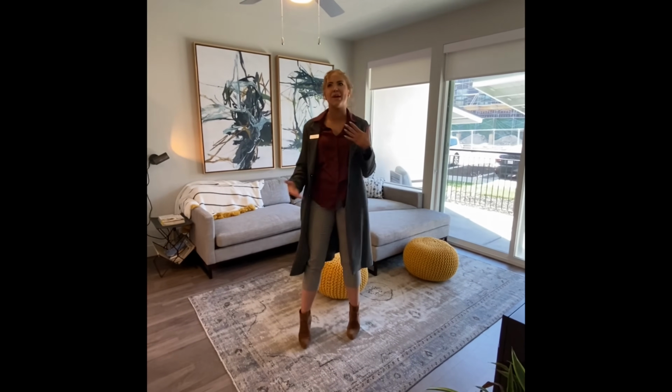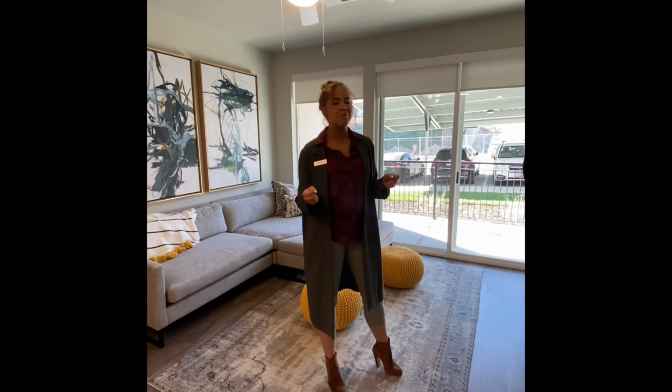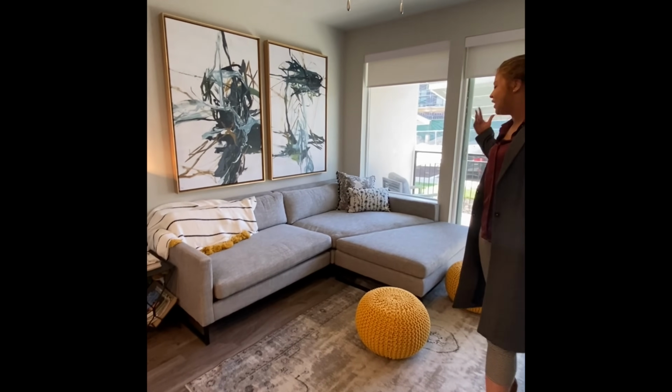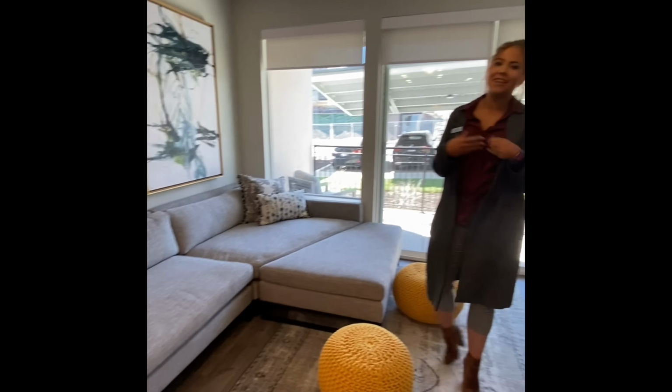And something that I noticed as I was checking out different apartments was that the interior designers typically use very small furniture. What I loved about our designer is she threw in this massive couch, because you can honestly put anything in this space. It'll fit anything.